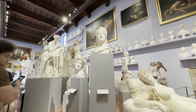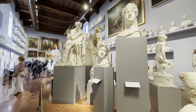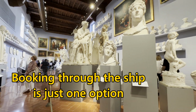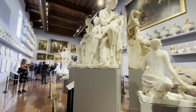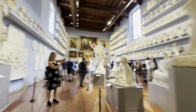My second disclaimer, as usual, there are other ways to see the sights beyond a ship-booked excursion. There are third-party vendors, you can go on your own, you can hire a private car. However, I booked a ship-booked excursion, so that's what I'm going to share here. So, now that the details are out of the way, let's get started.